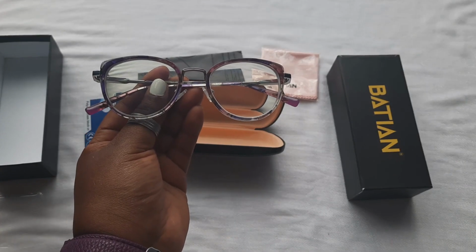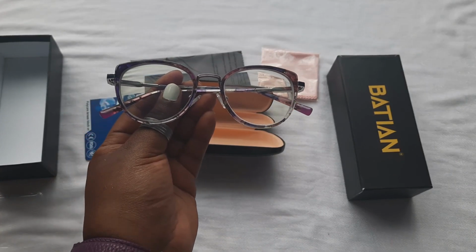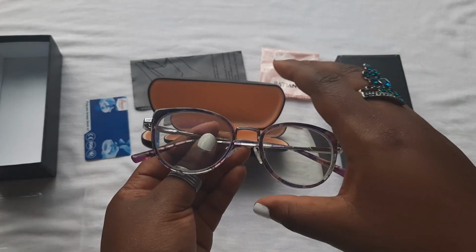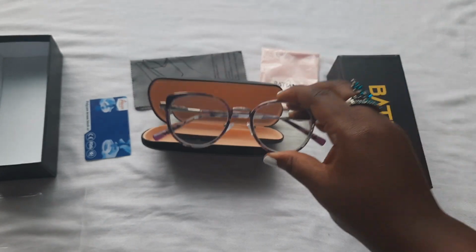And sure, they had blue block, because everyone is using computers. You need to protect your eyes. And photochromatic, because light affects me when I go outside. Those are the frames. Let's place it there.